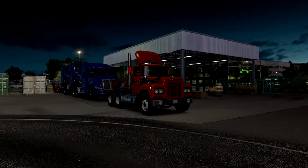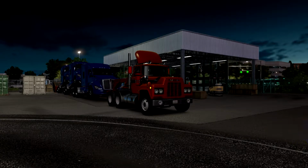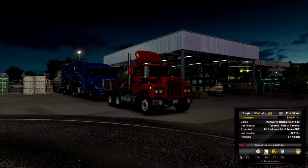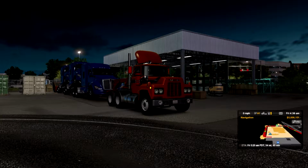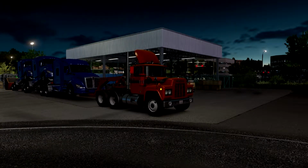Today we're going to be doing kind of a short run here. It's going to be from Seattle, Washington to Tacoma, Washington, I believe. Let me see. Yeah, Port of Tacoma. We're going to be taking, it says Kenworth trucks, but it's already obvious. You can see the cargo in the back there. We are taking some Kenworth trucks.